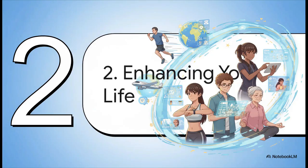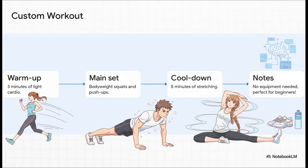All right, so we've organized our day, we've figured out dinner. Now let's push this a little further. Let's see how AI can go beyond just managing your life to actually enhancing it, helping with fitness, travel, and even learning new skills. Thinking about getting in shape but have no idea where to start?